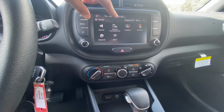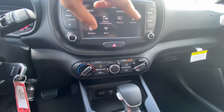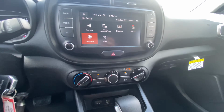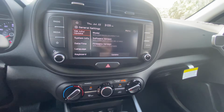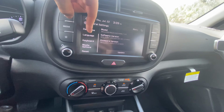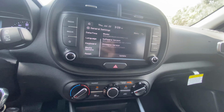So you can set up your sound, you can add bass, add treble, set up your Wi-Fi hotspot. It's nice they offer you that. Set up your devices. You can change your display too. So general settings, let's see what the general settings are. So I'm not going to get into any of these. You got the software settings, date and time, language, keyboard, media options, and etc. But it's nice they gave you the 8-inch touchscreen.